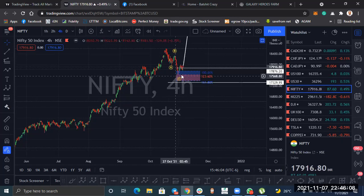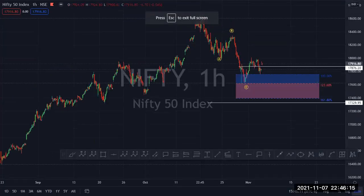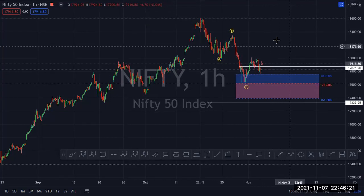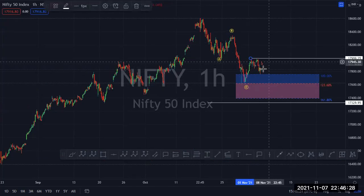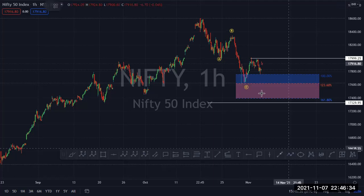Nifty came to our reversal zone. It's now going up. Let me check 1 hour to see if we have chances of buying. Okay, now the best thing to do is to wait for Nifty to close above this level. Then we can buy. Because why? We might get a new low from here. You might get something like this.